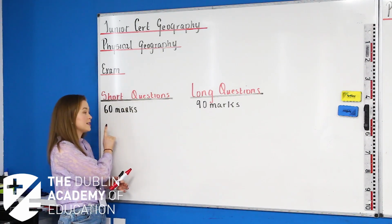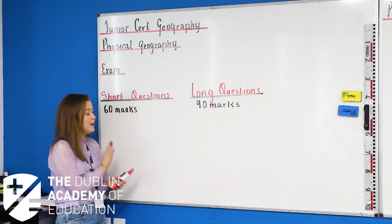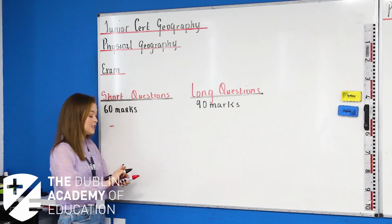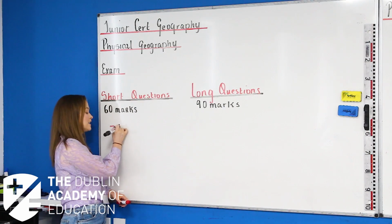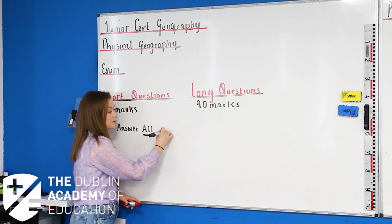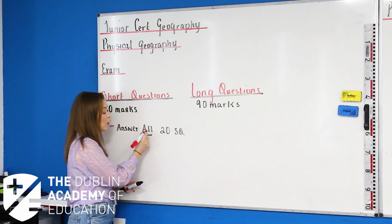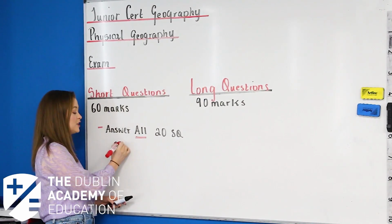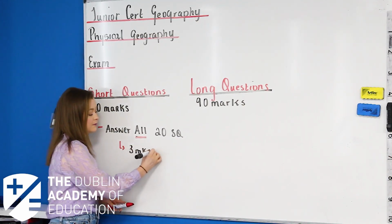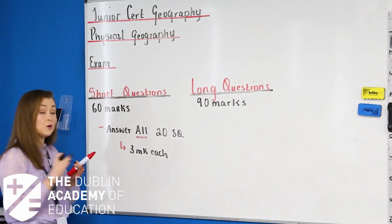Your short questions is worth 60 marks in total. Your long questions are worth 90 marks in total. Now if we start off by looking at our short questions, on your paper there are 20 short questions and you have to answer all 20 short questions, okay? So you have to answer every single one of them. Now each of them questions are at 3 marks each. So all of them are evenly weighted out.